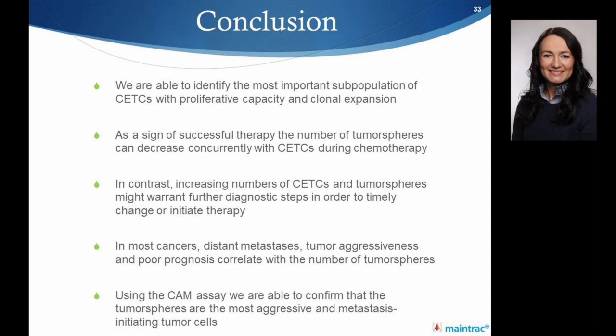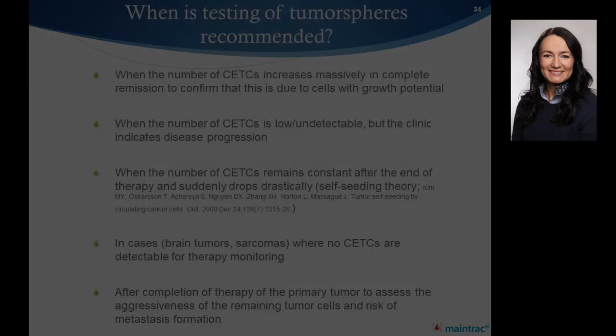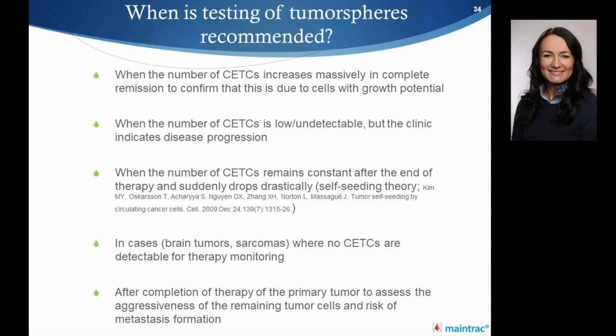Using the chem assay, we are able to confirm that the tumor spheres are the most aggressive and metastasis-initiating tumor cells. When is the testing of tumor spheres recommended? When the number of CETCs increases massively in complete remission to confirm.